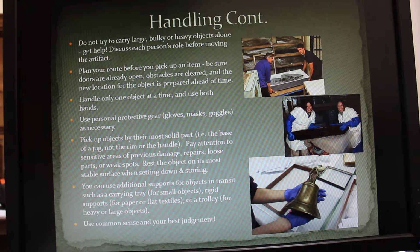Handle only one object at a time using both hands. You can use protective gear such as gloves, masks, goggles when necessary. You pick up objects by their most solid part. So that piece on the bottom where this woman is holding a bell is a great example. You wouldn't hold something by the rim or by a handle. You want to pay attention to areas that may be loose or weak, maybe have had previous damage or repairs.